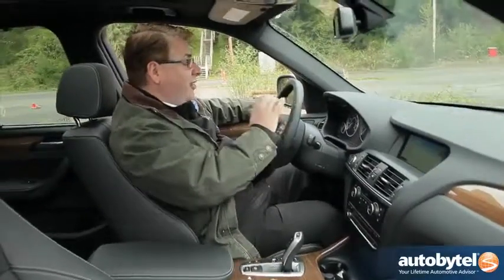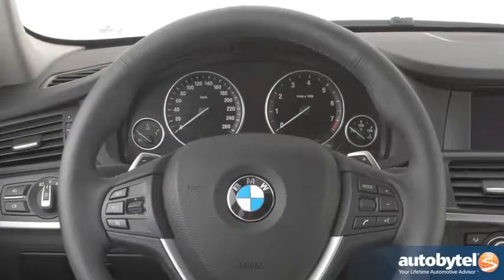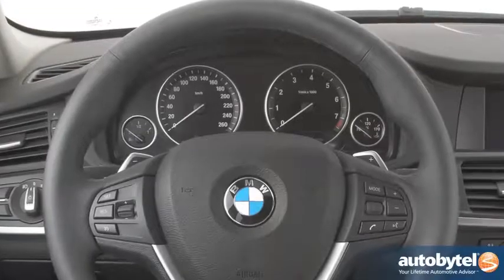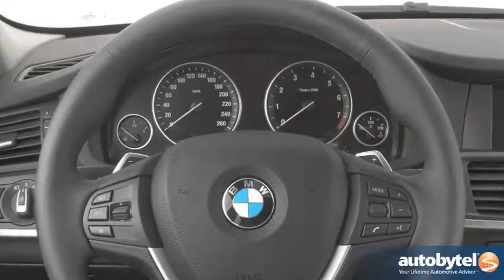On the dash itself, they're using a lot of those TFT thin film screens, so you can get a lot of displayed information here. For instance, what I have up right now is outside temperature, the time, and it really looks nice and clean. The development of the inside is great.